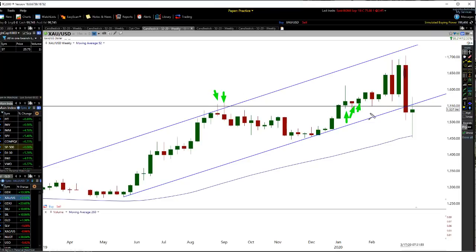Then we found a lot of support, weekly buys through here. Now look what's happening, right? We're rejecting at this level. So this whole level here is a bit of a resistance to it.